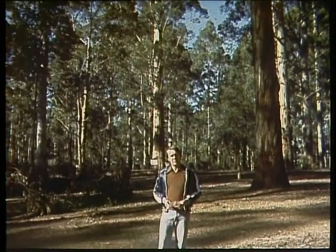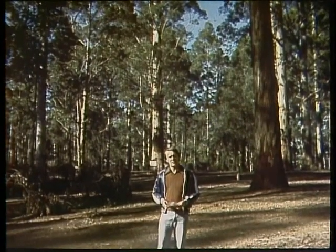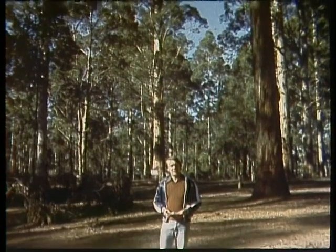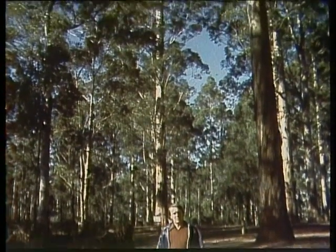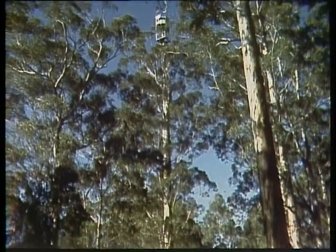Mrs. Doris Stewart of Glen Huntly in Victoria would like to see the Gloucester tree. Well, the Gloucester tree is actually a fire lookout tower. It's 300 years old and it's 60 metres to the top, which means about 200 feet in the old scale. So we're going to have a look at the tree and see if we can climb it for you, Mrs. Stewart.